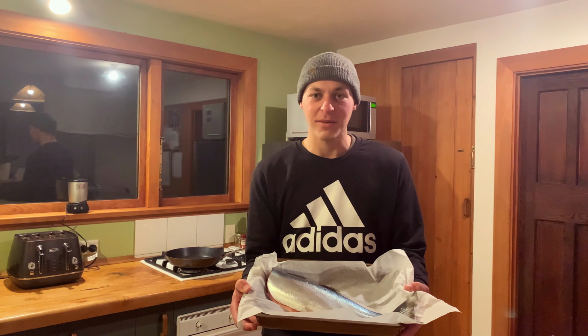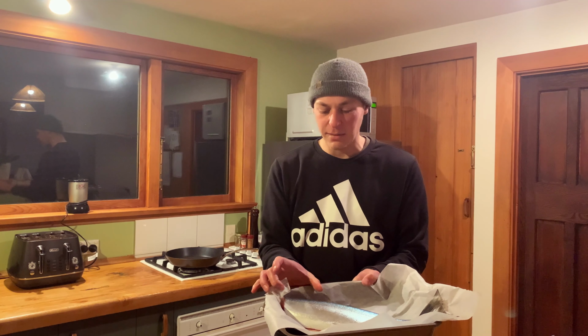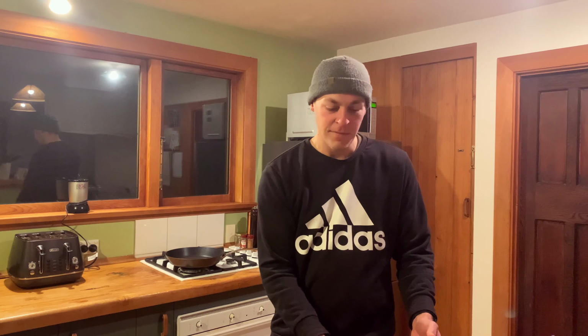So now that we've caught the fish, it's time for everyone's favourite part, which is of course cooking it up. We've got this beautiful salmon here, which we're going to be filleting. We're going to cut it into small chunks, about 8 to 10 centimetres, and pan sear the salmon. We're also going to pair it with some oven baked kumara and some cashew cream sauce. So we'll show you how we do it. Not to say that you need to do it the same, but this is just how we do it and we really enjoy it.